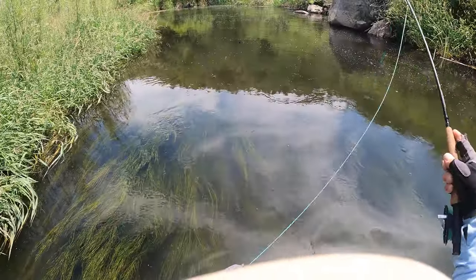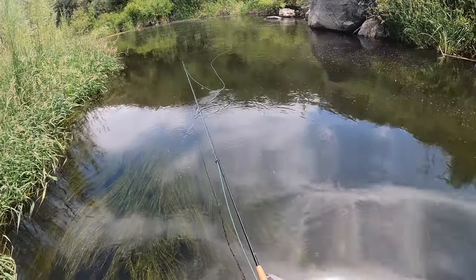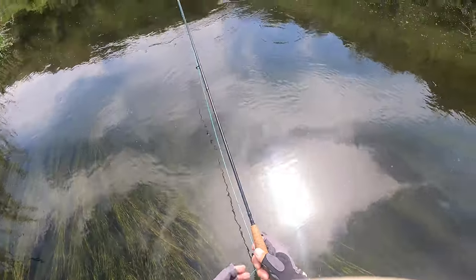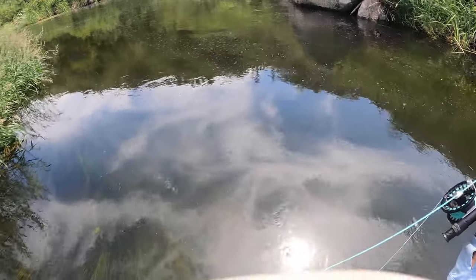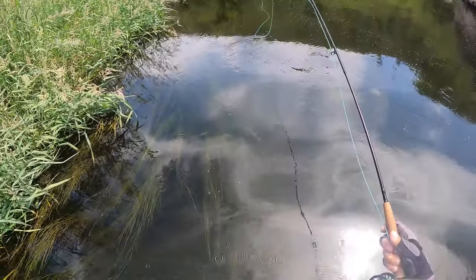We're gonna catch a fish. This is awesome. There's got to be some pigs in here. That's a deep hole right there, about 4 or 5 feet deep at least, which is plenty to hold trout. We're just gonna keep walking.